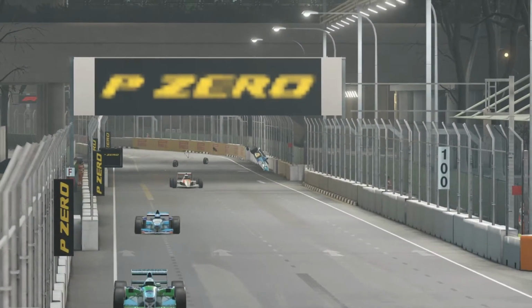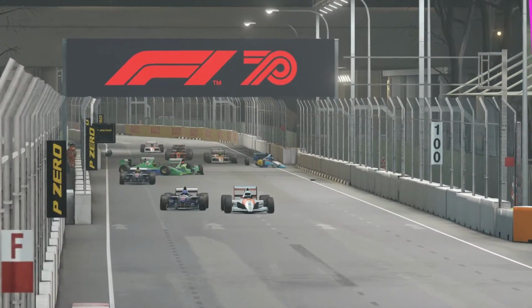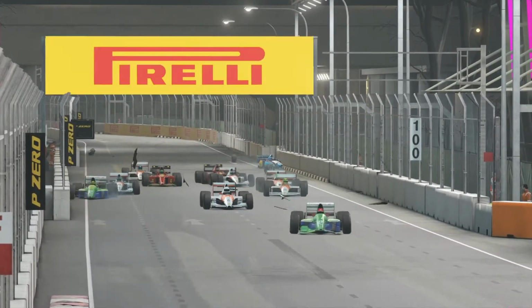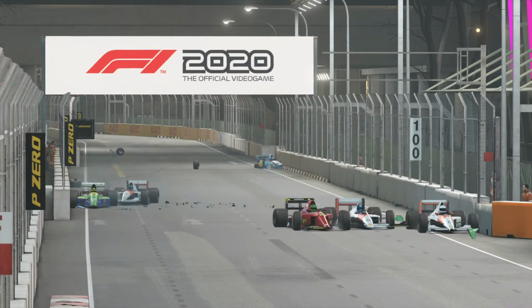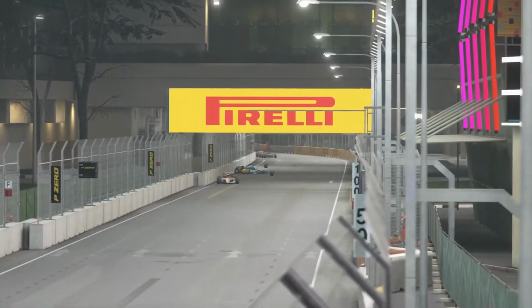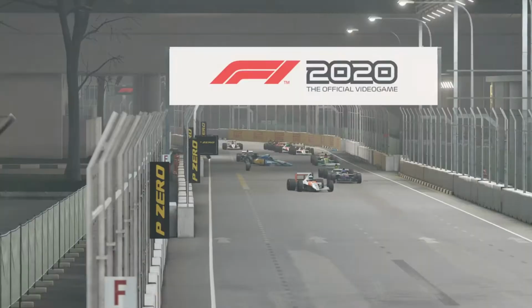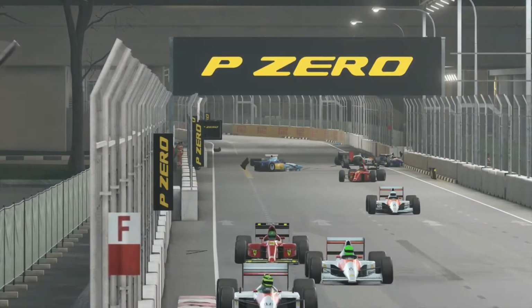Put him into the wall. He flies up and over. Gets hit again. And an absolutely pandemonious pileup ensues. What a huge crash. Next crash. Up into the wall. Upside down. Up on your side. And here come more. Here come more. Oh boy.